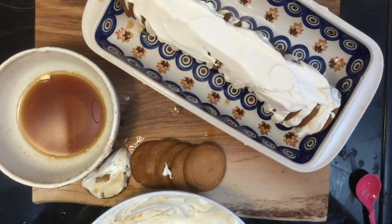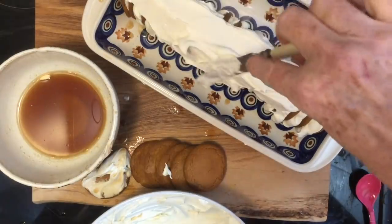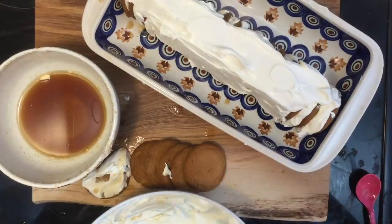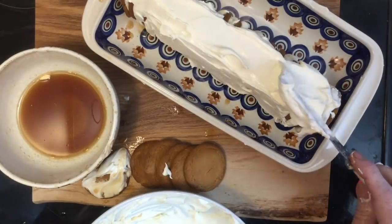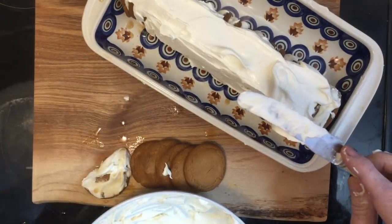So I went into town to get all these ingredients just now. I couldn't believe the amount of rain there was. What a lot of rain. Crazy. Okay then, so I'll just move that sherry out of the way.